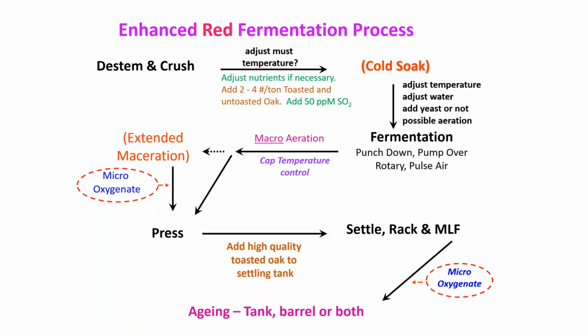But then we get into the fermentation itself, and this is depending on the type of fermenter, punch down, pump over, a rotary fermenter, or pulse air or a combination of pulse air and, say, pump over. This is where you want to mix everything up. And this is where macro aeration comes into play, and controlling that cap temperature, because this is where you're going to get your extraction and hopefully best color.